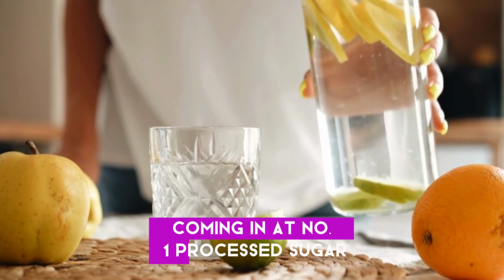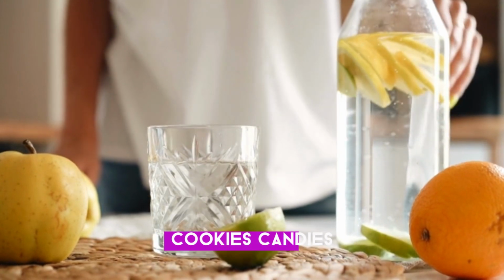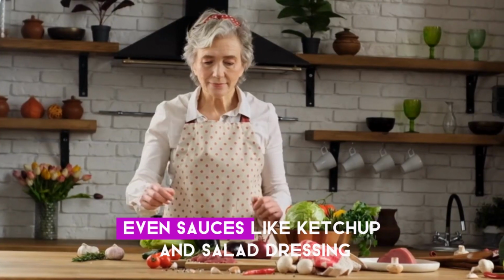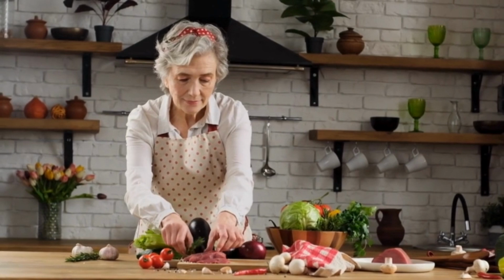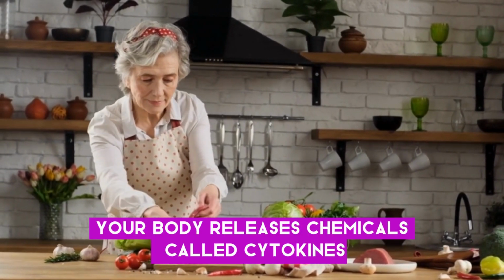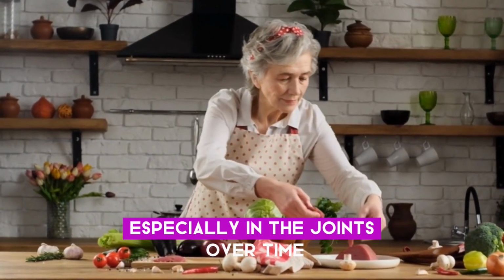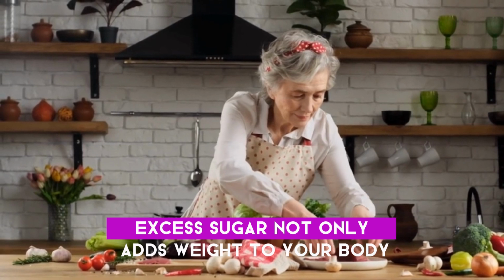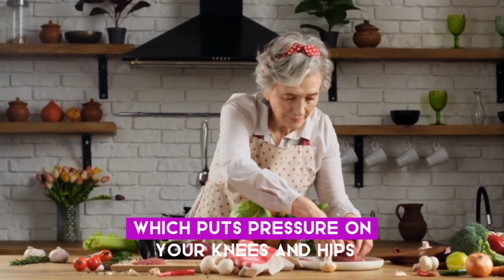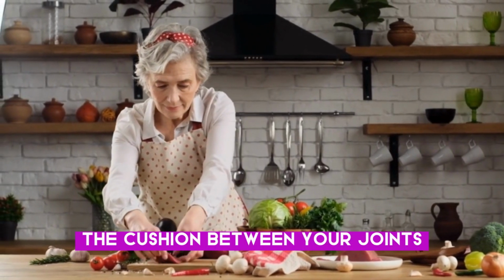Coming in at number 1, processed sugar. Sugar hides in so many foods: cakes, cookies, candies, sweetened cereals, even sauces like ketchup and salad dressing. But here's the problem: when you eat sugar, your body releases chemicals called cytokines, and these trigger inflammation throughout the body, especially in the joints. Over time, excess sugar not only adds weight to your body, which puts pressure on your knees and hips, but it also wears down the cartilage, the cushion between your joints.